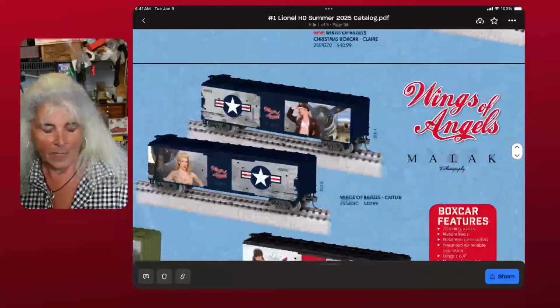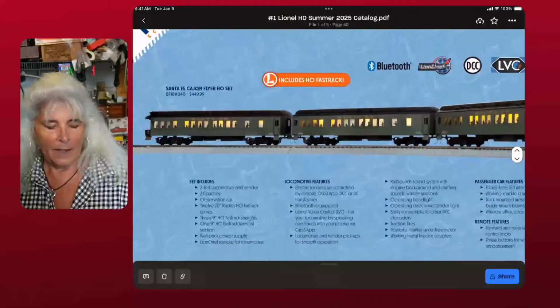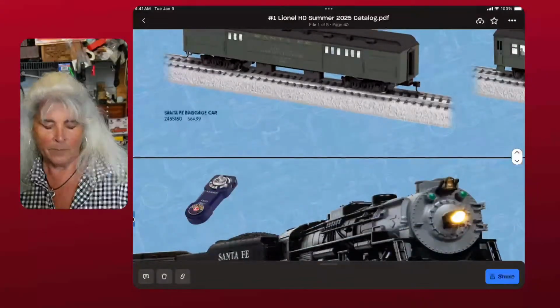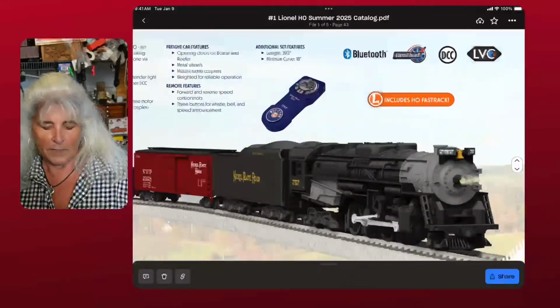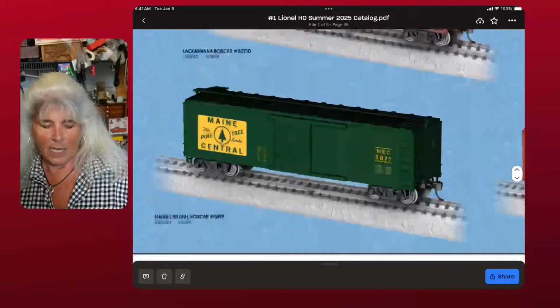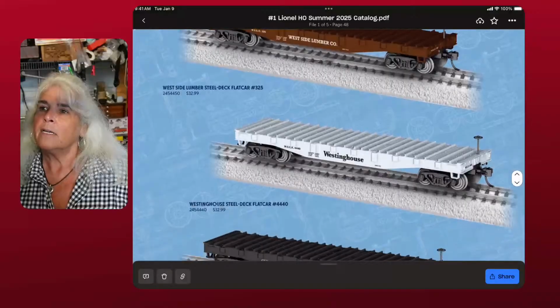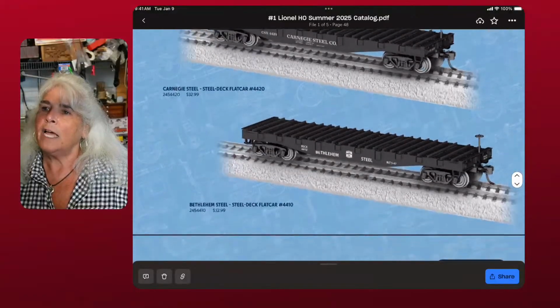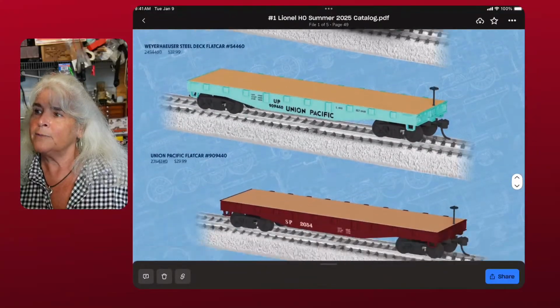Anyways, moving along. So those are all items that they've run before. And then the Santa Fe Flyer set, the Southern Pacific set, nickel plate set. We've got these all in stock. Sorry to rush through these pretty fast. As I said, a lot of what they have in the catalog is reiterating current product.